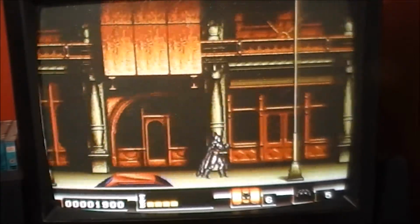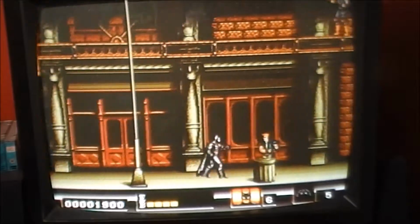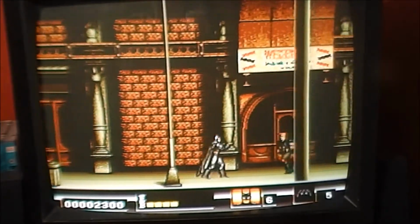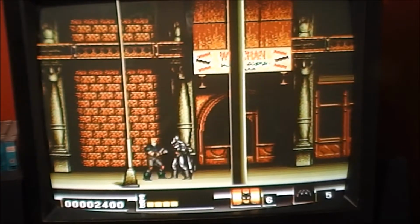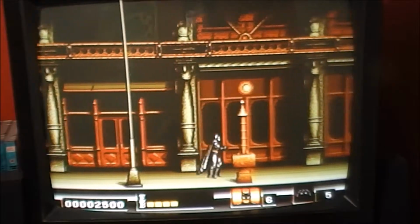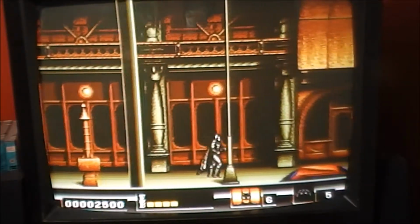So you got these thugs here in the street trying to stop you. That was cool effects of the rain, by the way, I thought. But yeah, if you got good music in a game, it just can get you into it more.